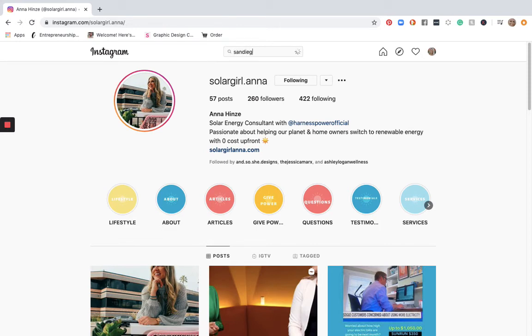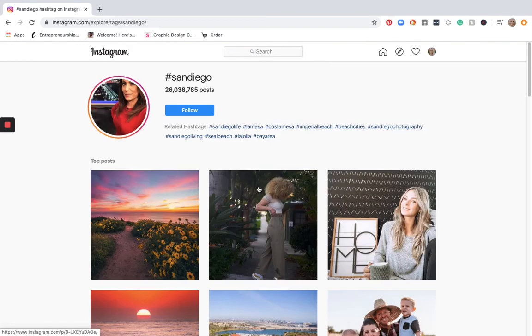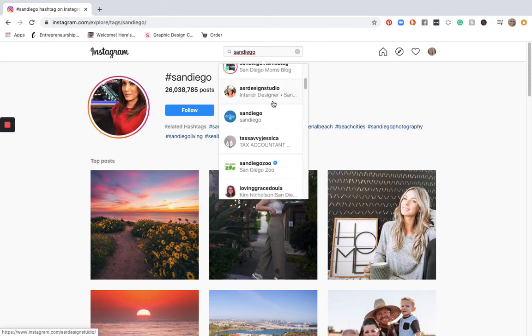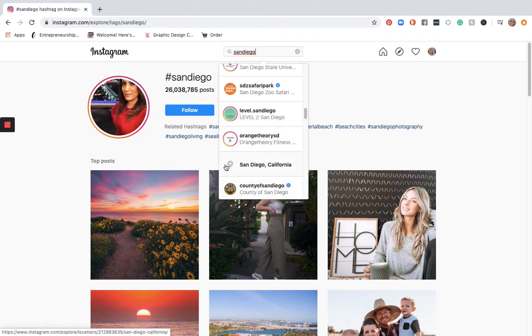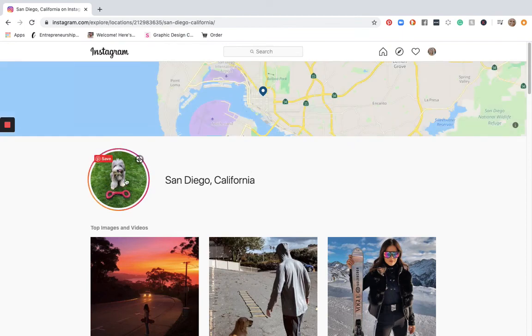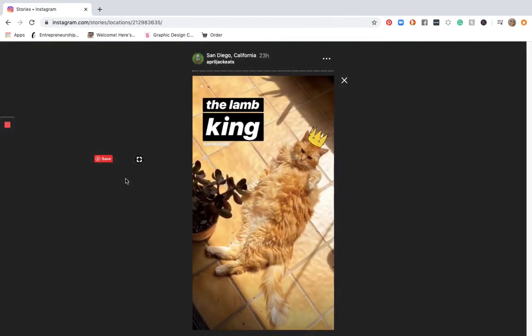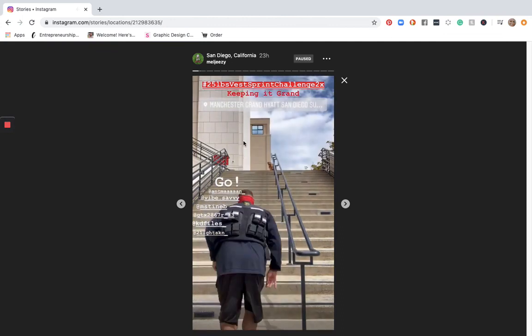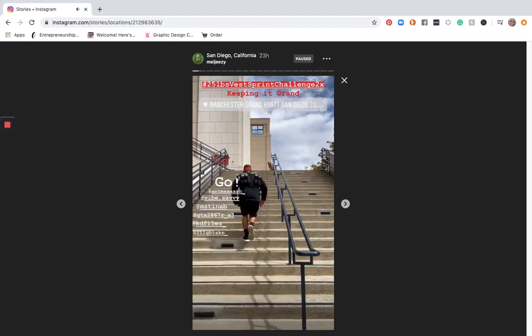Let's just look up San Diego. Okay, so here's the San Diego hashtag. San Diego hashtag has a story. Okay, but then also, if you look up San Diego as an actual location, this is when you know it's the location, it also likely has a story. Yep. So if you use the San Diego hashtag in stories and use the San Diego geotag, that's not redundant. But oh my gosh, how cute is this cat? Typically you don't want to use the San Diego hashtag. You want to get more specific because see how this says Manchester Grand Hyatt San Diego? But this is the San Diego geotag story.